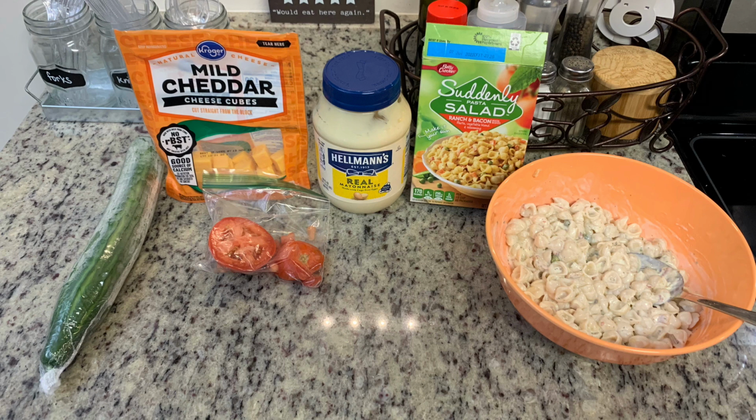So I boiled the noodles, drained them, and then added them to a bowl with, now I use a little bit less mayonnaise than what the box says. I think the box says to use like 1/3 of a cup and I use 1/4 cup. And then the seasoning packet, I stirred that together really well.